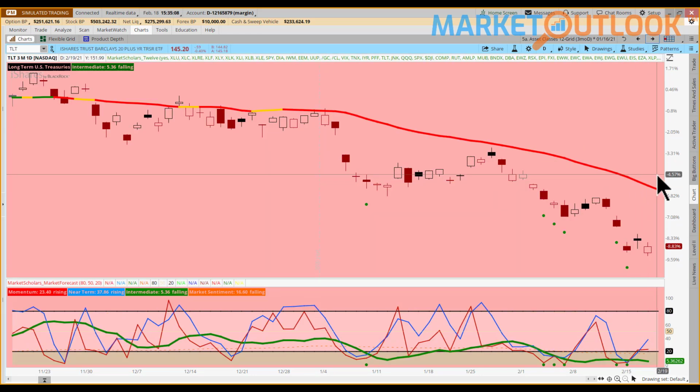Here's TLT. This is our long-term U.S. Treasury bond, and broken record on this one because we're constantly talking about how this is in a downtrend, and nothing has changed my opinion of that. In fact, we still have a bearish trade on this particular entity right now, a bear call spread. It will expire tomorrow, and so you guys can hear me stop talking about it, but then if we get a snapback rally, I might very well open up another bear call spread on it for the next options cycle.